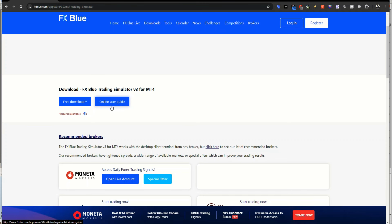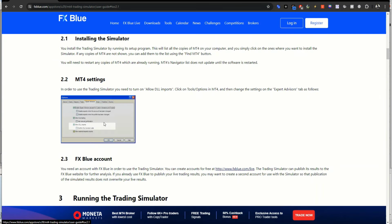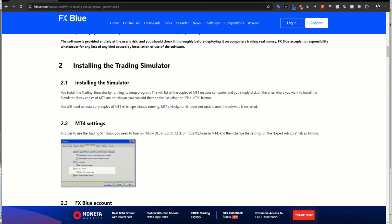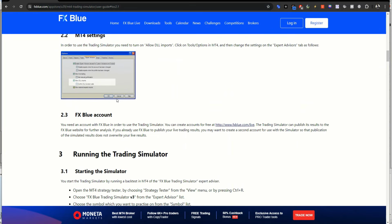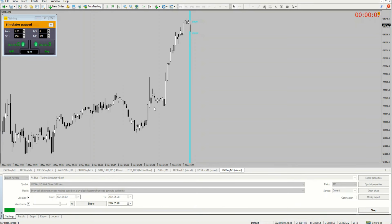After downloading, you come and click online user guide. This is important, okay? After doing this, then you come to install the simulator. Here are all the steps required to install your simulator, okay? And then after correctly installing your simulator, you're gonna get something like this. As you can see here, it is FX Blue Trading Simulator, and I actually chose this one now to do this video because it's free. Everyone can have access to this simulator, okay?